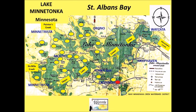St. Albans Bay was named by Enos Day, a native of St. Albans, Vermont. She moved to Excelsior in 1856. Christmas Lake is technically not part of Lake Minnetonka. It was named for Charles W. Christmas, the first county surveyor of Hennepin County, who platted the original town site of Minneapolis.